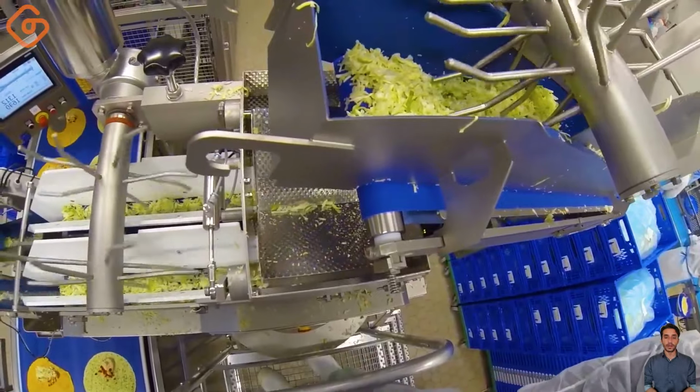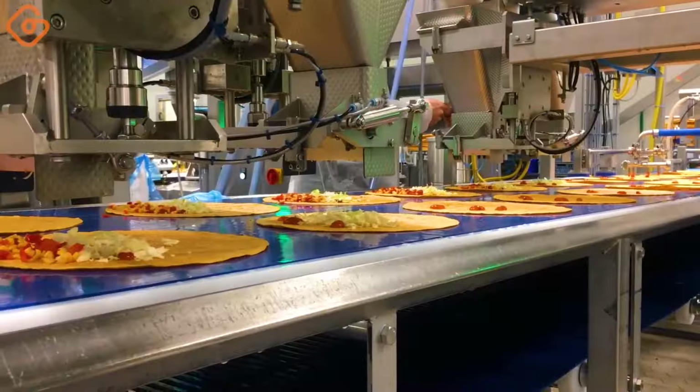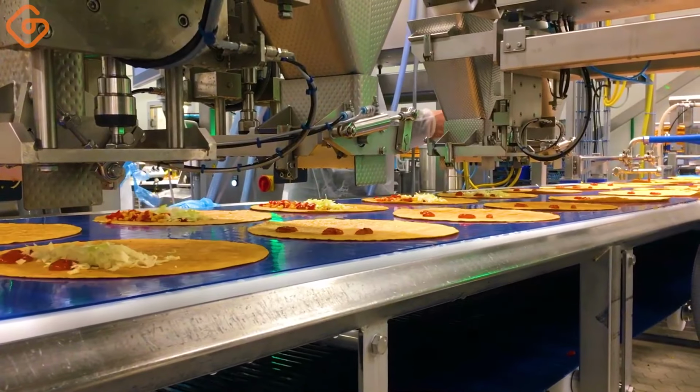Wow! The pizza-making automation system is truly impressive. This system promises to bring many benefits to pizza production facilities.